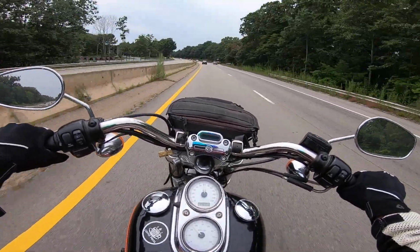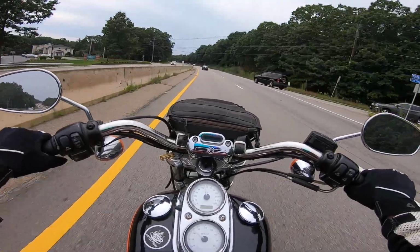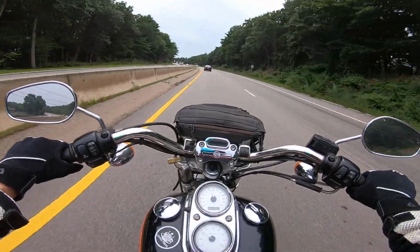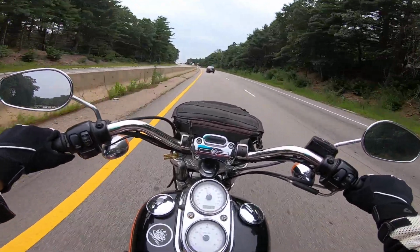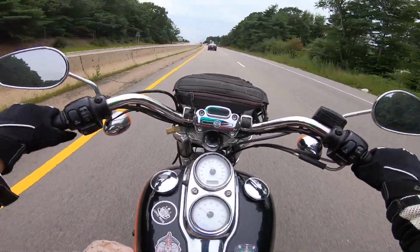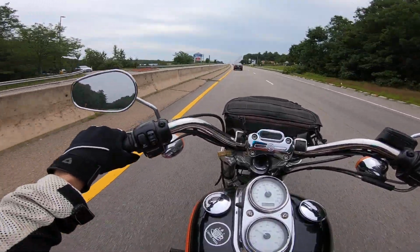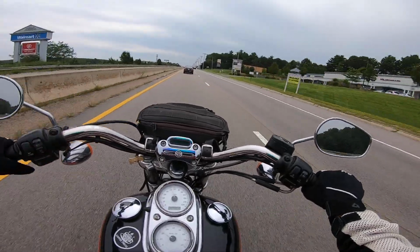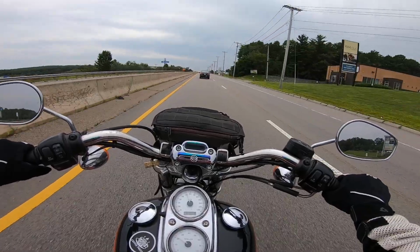Well, you can see with the stage 1, you got plenty of power to get out of a little spot in a hurry. So that was a roll on from about maybe 25 miles an hour. I got up to an undisclosed rate of speed, and you can see the traffic that was with me is quite a ways behind.